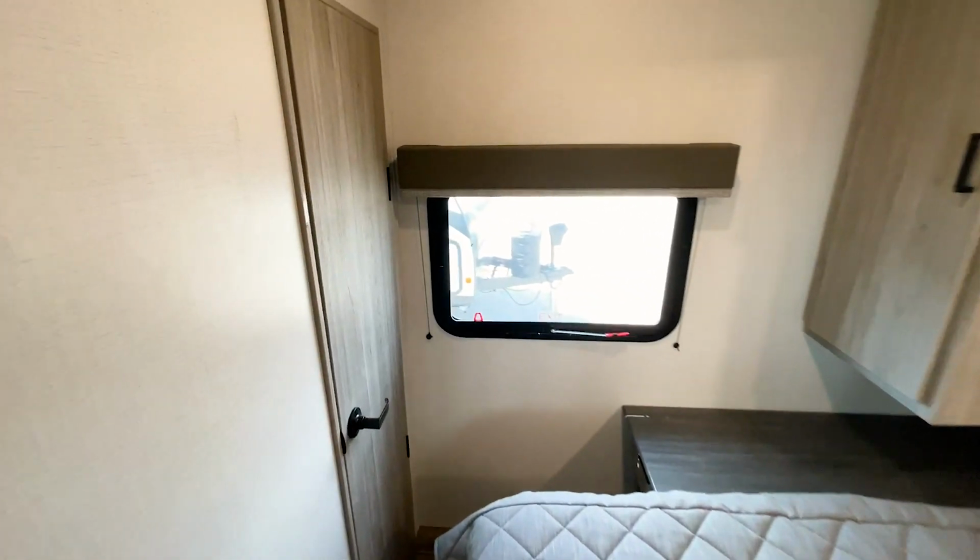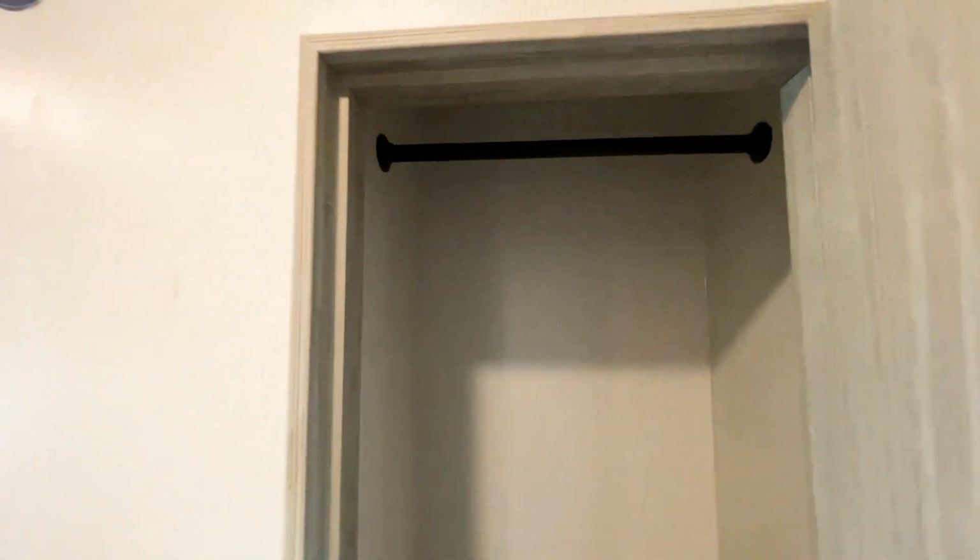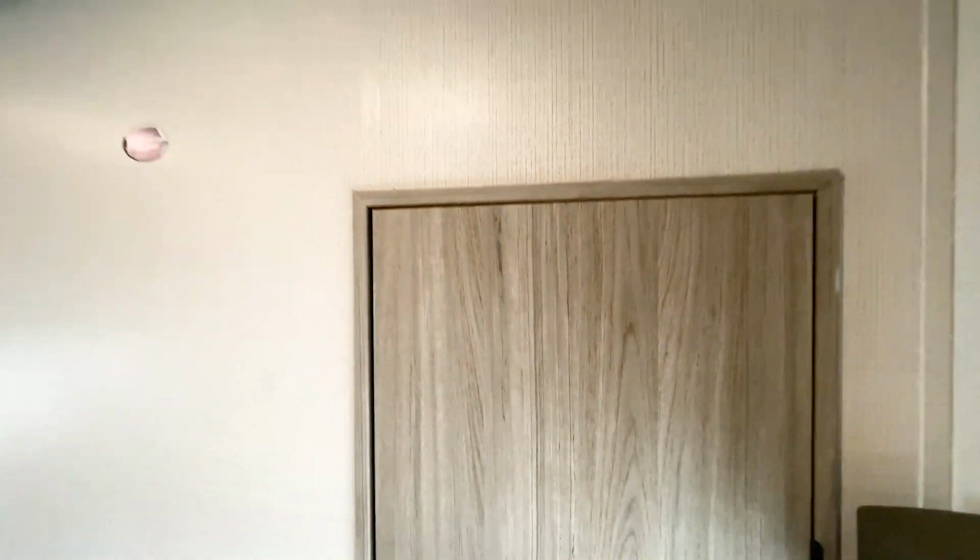And this is the best part. You have additional wardrobe storage here to hang up clothes, and you have shelves that you can put shoes on, stuff like that. So huge benefit, definitely something that I'm looking for in a travel trailer I'd be looking to live in, is having this additional wardrobe space to keep clothes in. Regardless, I will have to downsize, but that would make it a whole lot easier.